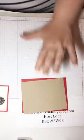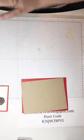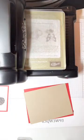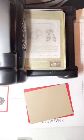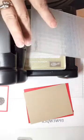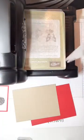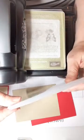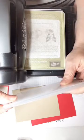Okay, now before we go any further on this piece of Crumb Cake, I'm going to use my Big Shot, and I'm going to use an embossing folder to give it a little bit of texture and a little bit of extra dimension. So I think I'm going to use this embossing folder. It's called Basket Weave, and it's really, really thick. I'm going to show you compared to our other embossing folders. Can you tell the difference? See if you can tell the difference here on camera.